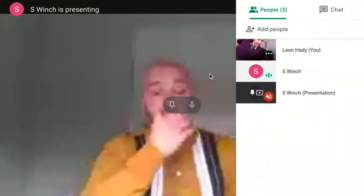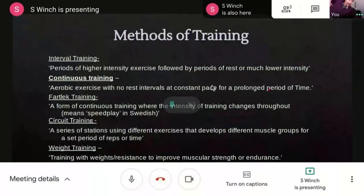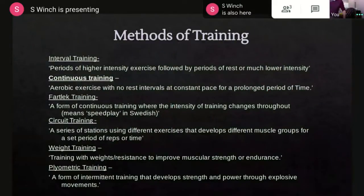So, as we've got here, you've got the recap of what we did last week. We looked at different methods of training. So we spoke about interval training, continuous training, fartlek training, circuit training, weight training, and plyometric training. They're the 6 types of training that we need to know. We need to be comfortable with knowing them, defining them, knowing the advantages and disadvantages. Now, today we're going to go back to the methods of training and talk about how they relate to a specific sporting example, as well as doing some GCSE PE questions that are specific to those methods of training.